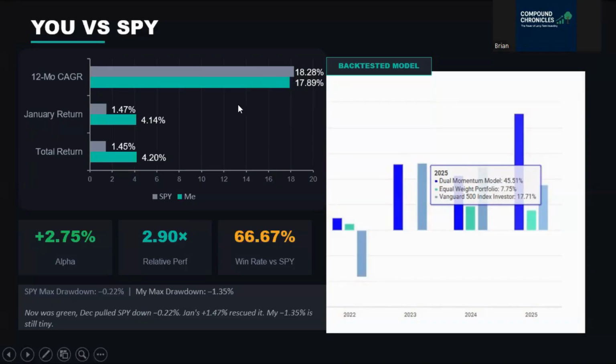Again, we've had a pretty slow November, December. I think I was up in November, down in December, and then we had a crazy nice 4.2% or 4.14% this month. You can see January 4.14%. The S&P 500 was only up 1.47%, and then again total we're at 4.2% versus the S&P 500 in that same time frame of October 31st to 2025, up 1.45%.